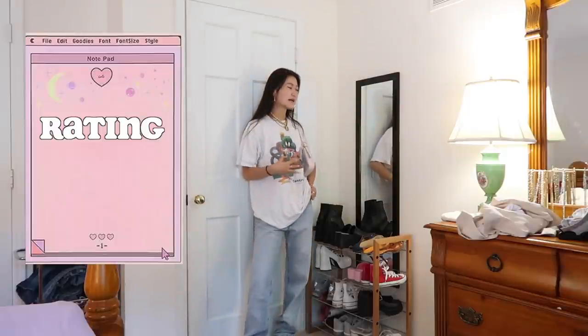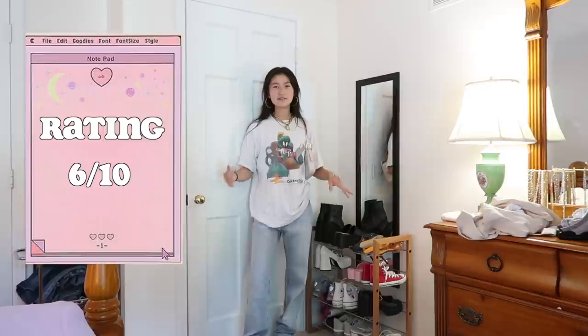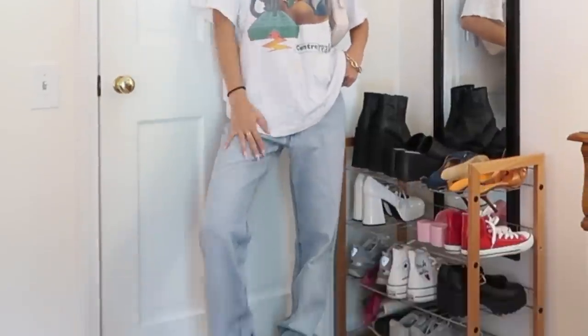I think I would probably rate this myself a 6 out of 10, just because it's not very my vibe. Like, I don't like this many accessories. I just feel like the baggy look doesn't really fit well on me because it just emphasizes the fact that I have no shape and I'm just a noodle. Also, I feel like I look too intimidating, you know?